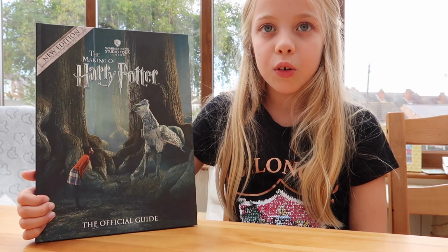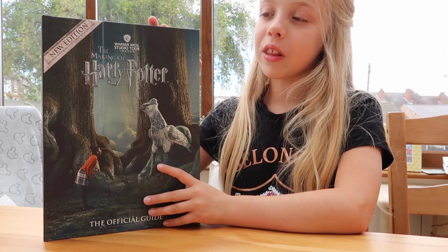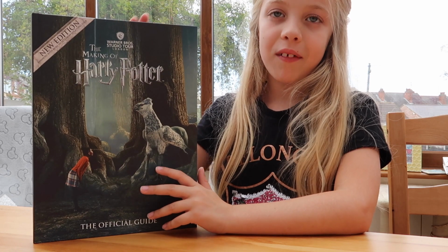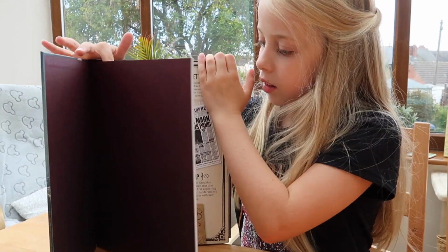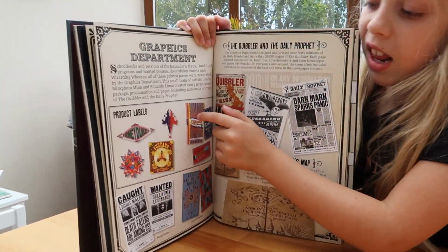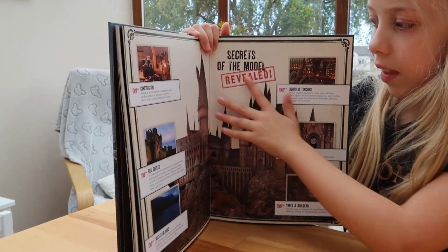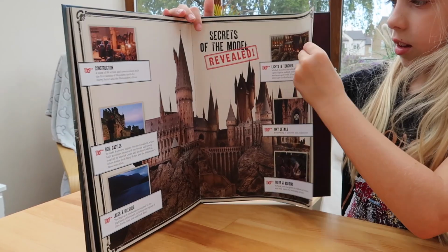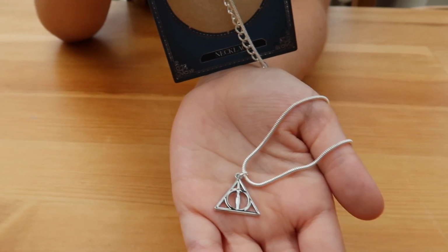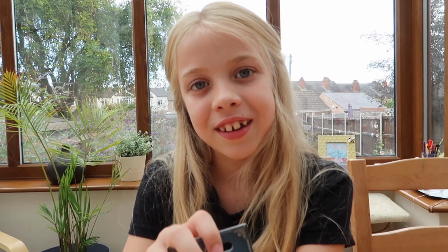When we paid for our tickets, we also got a paperback copy of our official guide. But when we got that, we upgraded to the hardback copy, which was £5 extra. It's a really, really nice book. You can see the labels in it, and you can see how they made it, and lots of Harry Potter secrets. Mummy also bought this really cute Deathly Hallows necklace, which was £10.